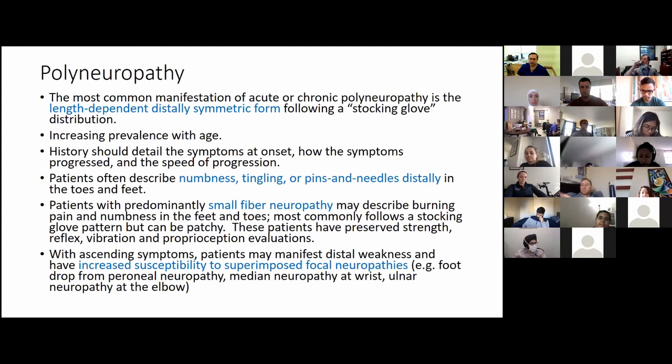Again, as neuropathy ascends and progresses over time, whether it's acute or chronic, you may then get a superimposed focal neuropathy. So these patients start with some tingling in their feet 5 years ago, and now they have a foot drop. And this is why.